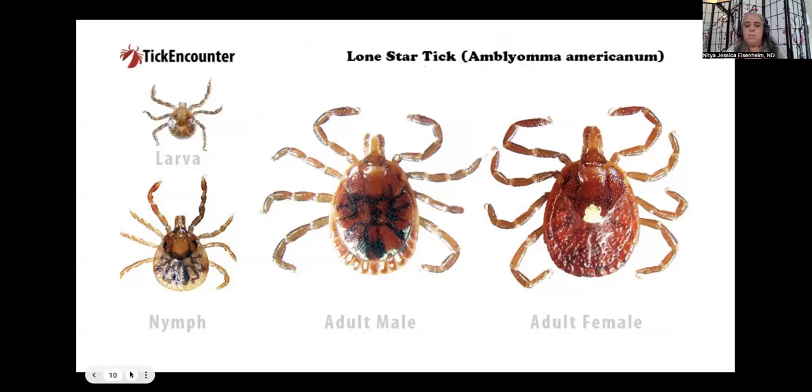These are pretty nasty ones. They carry 2 types of ehrlichiosis, heartland virus disease, southern tick associated rash illness, which is kind of similar to Lyme, another virus, and they also carry Francisella.